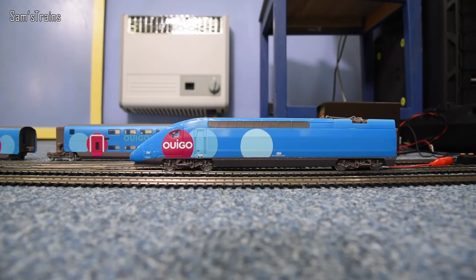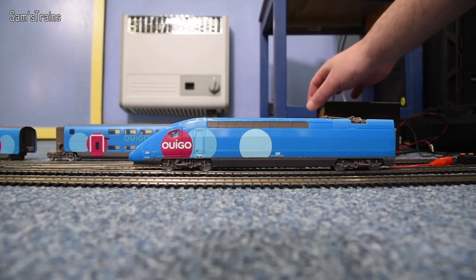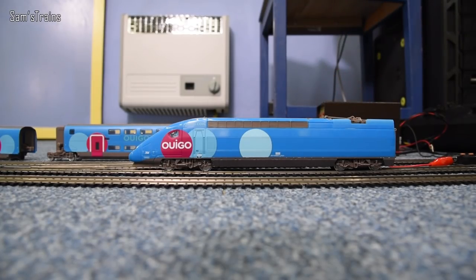Okay, so no derailments or anything like that. The thing ran quite nicely, quite smoothly. It's not too hot or anything like that, although it is vibrating. Didn't turn the controller all the way down.